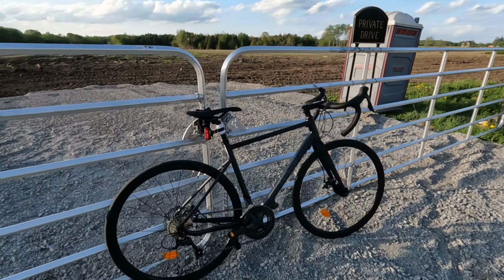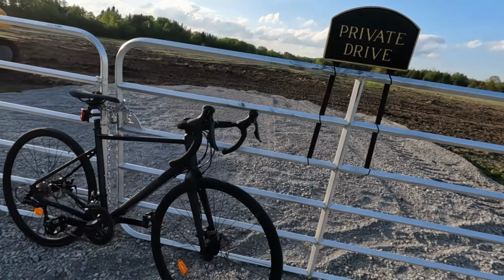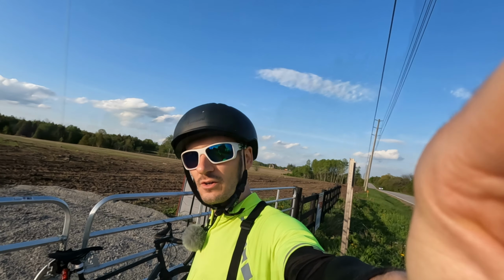And I'll just post my ride stats, a screenshot, maybe at the beginning of the video, so we'll know exactly how far we're traveling and what speed we'll be traveling, elevation, etc. So here we go. 2022 Decathlon Triban RC500.